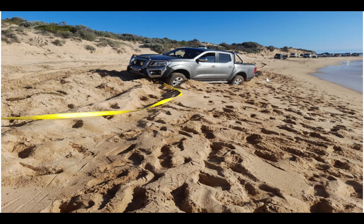Reverse back over the lines I've already made because they're somewhat compressed, and head down towards the water, even though, it's low tide, so you're not going to sink your car or nothing. But this area here is going to be harder. So even if it means backing in and a bit of water washing over your tyre, this area here is a harder section.